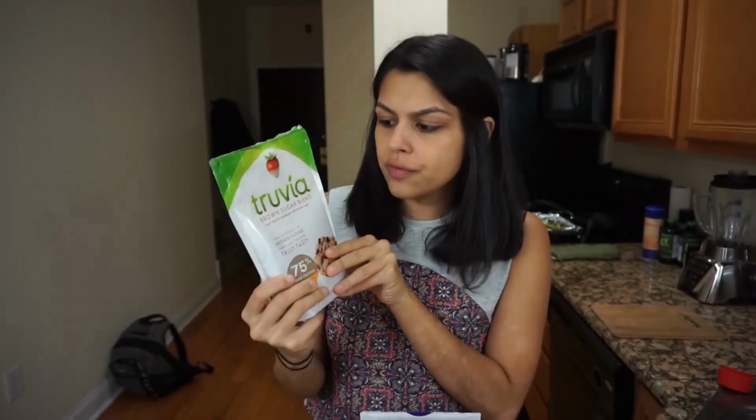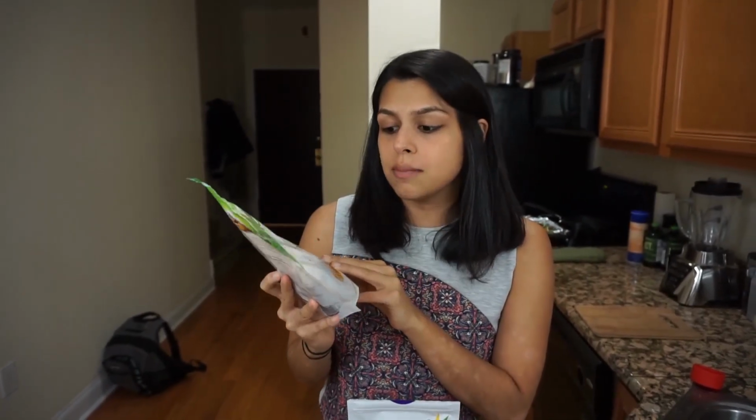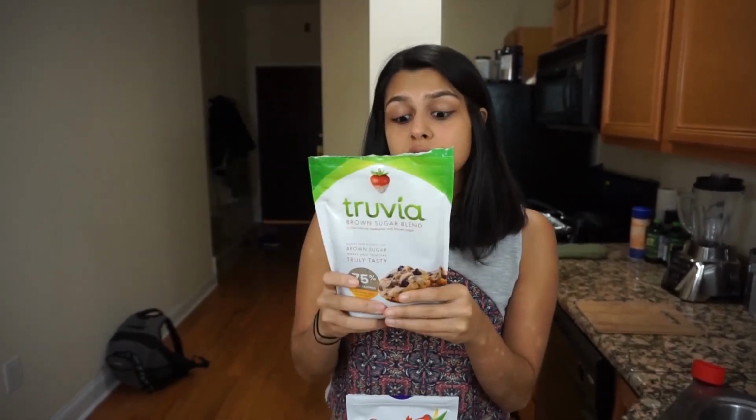So these are two new products in our house, and we've been experimenting with them. I love this. This is amazing. It's the Truvia brown sugar blend, and I've actually made snickerdoodle cookies with these, and they turned out great. And the good thing about this is that although it's double the price, you only have to use 50% as much, because it's double as sweet as erythritol or normal sugar.